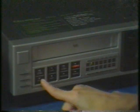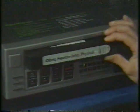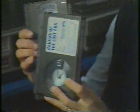VCR, JVC, VHS, Betamax. Sound a little confusing? Well, if you've ever been in the market for a video cassette recorder, then you no doubt have heard these terms. Basically, they all mean the same thing. Video cassette recorders come in two formats: Beta, as in Betamax, and VHS, as in Video Home Systems. Both take half-inch cassettes about the size of a paperback book, but the VHS is slightly larger. Therefore, you can't play a VHS on a Beta deck and vice versa.